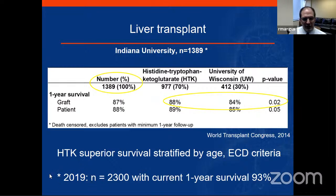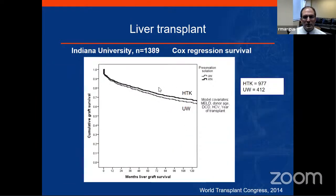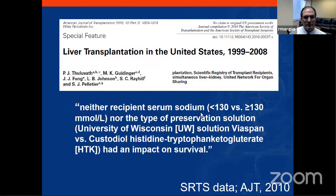I would tell you that in 2019, when I looked at this again with 2,300 transplants, 1-year survival was 93%, and we still use HTK primarily. You can see here, looking at 1,300, this was from the World Transplant Congress in 2014, a multivariate analysis shows slightly superior outcomes for HTK at our center. This is the SRTR data that I mentioned before, which showed that the preservation solution did not make a difference in overall survival.